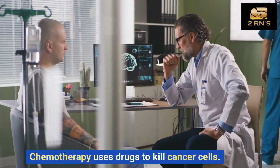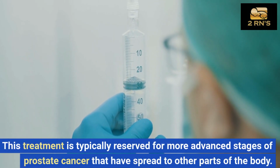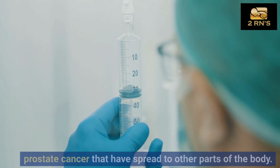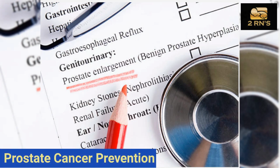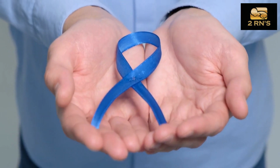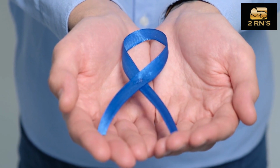Chemotherapy uses drugs to kill cancer cells. This treatment is typically reserved for more advanced stages of prostate cancer that have spread to other parts of the body. Prostate cancer prevention. Although it is not possible to completely prevent prostate cancer, there are steps that can be taken to reduce the risk of developing the disease.